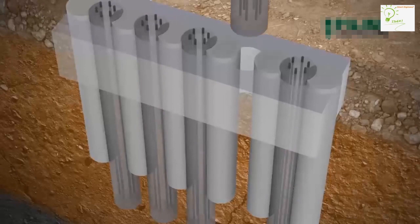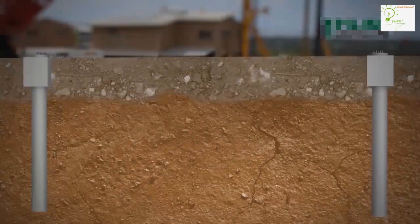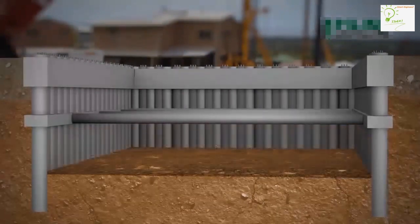Subsequent secondary piles are then constructed, forming a continuous retaining wall. Secant pile walls are often used for basement construction or to form cuttings into existing slopes or embankments. When the area inside the wall is excavated, temporary support in the form of walers and props or anchors are often used.